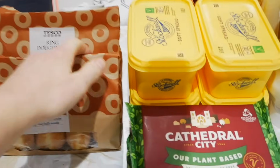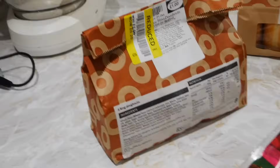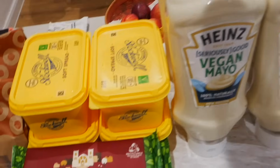Let's start over here. I got 2 packs of these donuts because they were reduced to 25p each. Just as I'm putting these away, I realised these ones aren't vegan. Oh, they've got milk in. So that's just going to be Joel and the boys eating them, which now I'm really sad about. And you can't say no to donuts. Yeah, so we've got 4 vegan butters that just go in the fridge. That will last us well over a month, hopefully. We've still got a few left from last month.